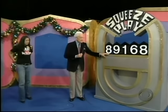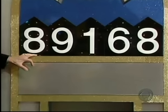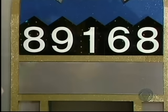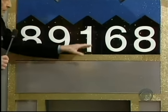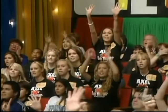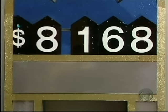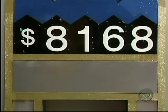Bob? Selena, 8 is the first number in the price of that piano. 8 is the last number in the price of that piano. Leave those 8s alone. Do you want me to take out the 9, the 1, or the 6? Remaining numbers squeezed together if the price is right. It's your piano. Nine, it goes. $8,168, is that her piano?